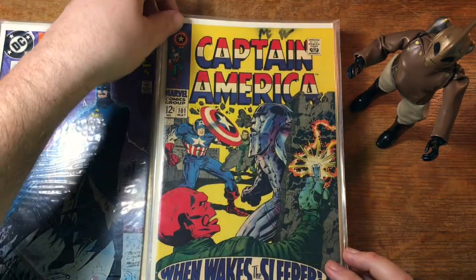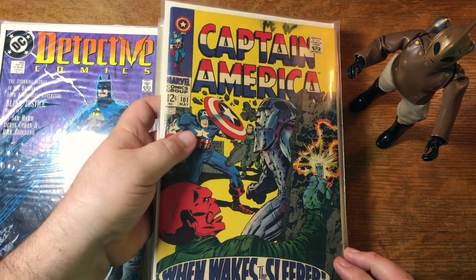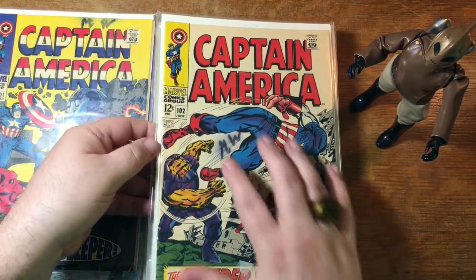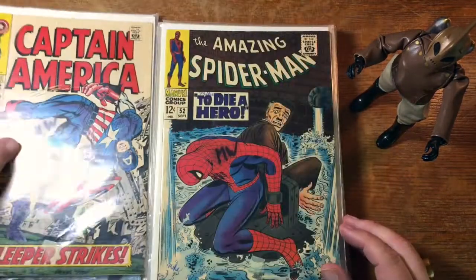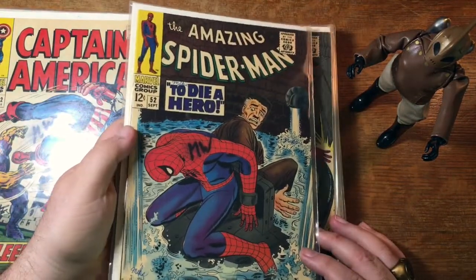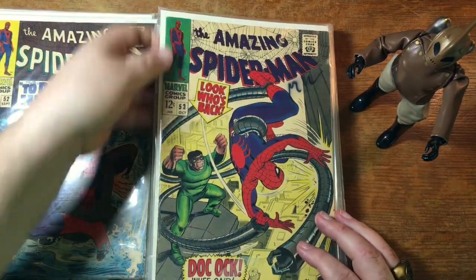And now we'll switch gears again over to Captain America number 101. So that's technically the second issue of Captain America. 102, these are Mike books still. Some more Spidey. To Die a Hero. 53, Look Who's Back. Doc Ock.